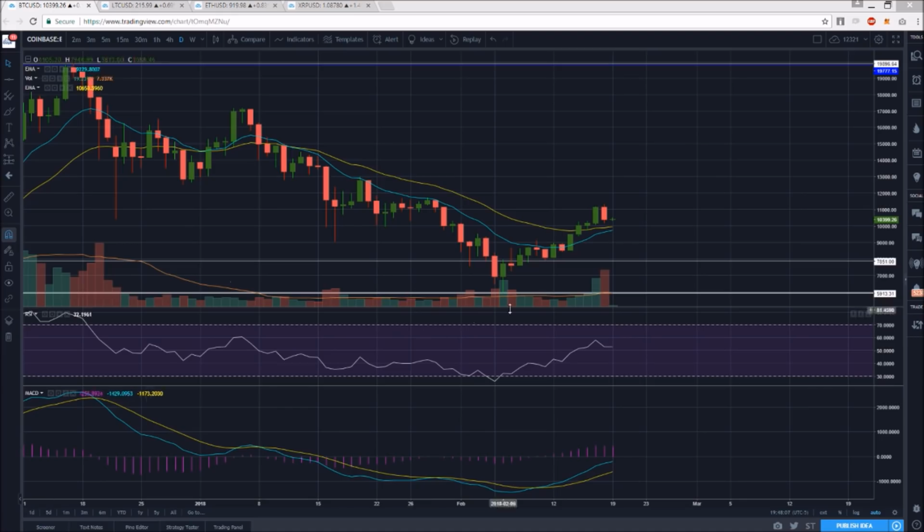So checking in on Bitcoin, we have started consolidation for the first time in 4 days. It's the most significant consolidation that we've seen in that period of time. So we have a bearish reversal candlestick forming at the top of this bull move.